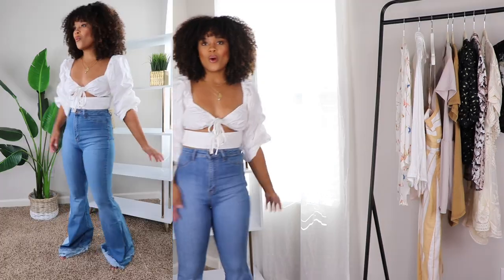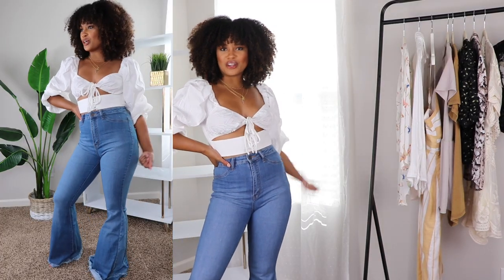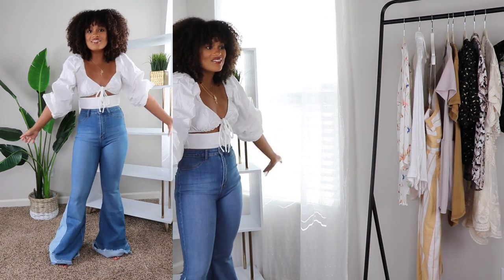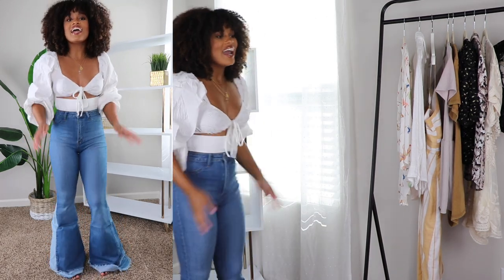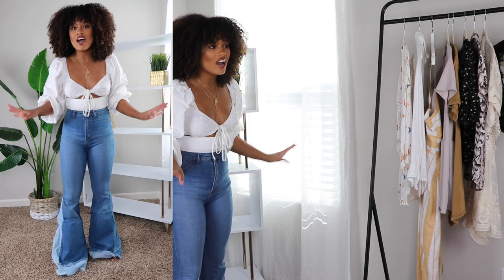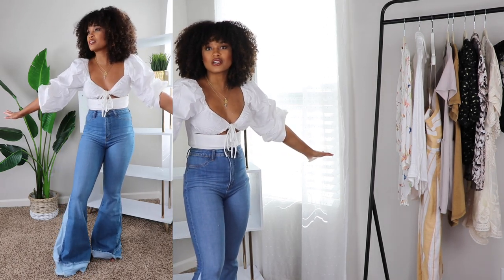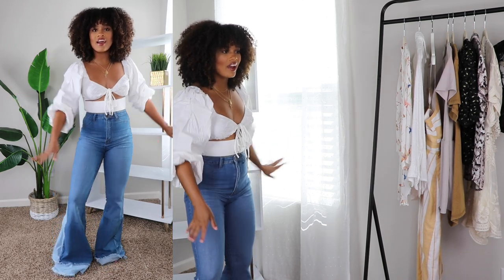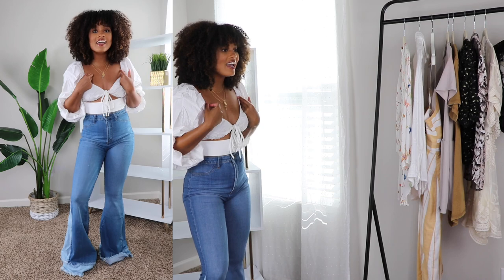Let's dig into this. Well, hello, Miss Southern Belle. I'm so excited by this outfit. I love this so much. I think this is so cute and such a look. I don't even know what we talk about first. Maybe let's talk about the jeans. The jeans, the flare, the flare.